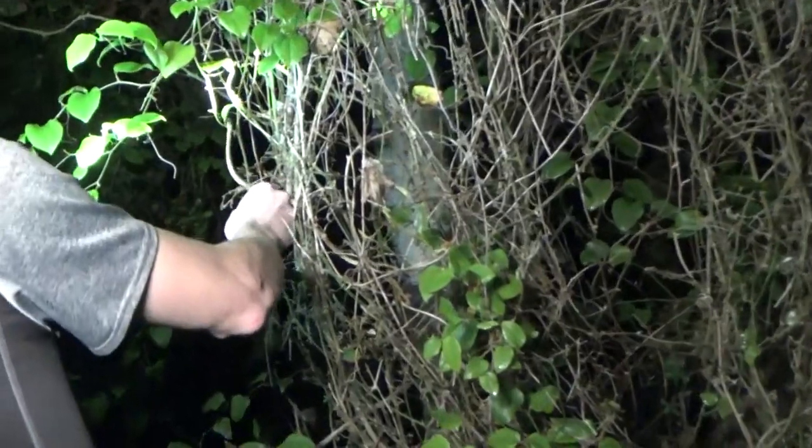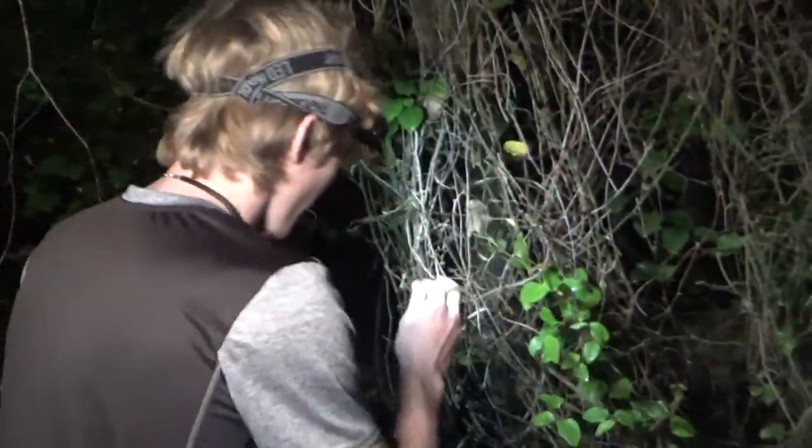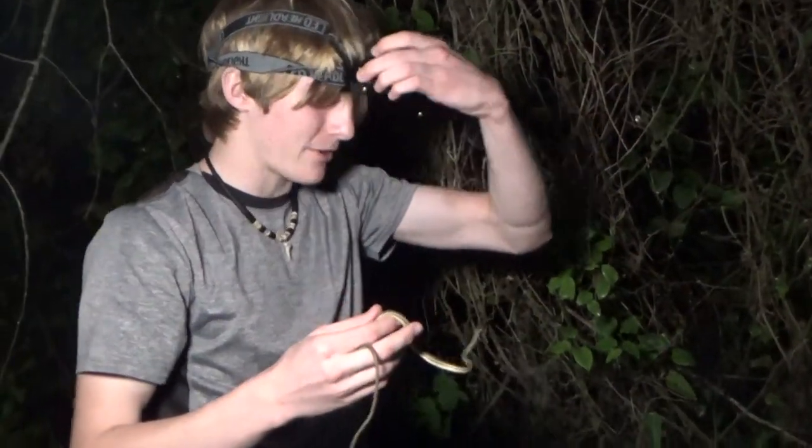Here we go. That's not a rough green, but that is certainly a snake. Come here, little bugger. Ah, he's getting away from me. This is definitely one of the most common snakes out here, for sure. This is a ribbon snake.